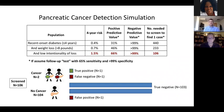Just if you take this to the next step and carry this forward and see what this would actually mean. So if we focus on those individuals where we have 3 factors present. So diabetes that occurred recently, they lost weight and they didn't mean to, so they had a low intentionality score. Again, this is using the same cohorts we described before. And we have a test that's like CA19-9, 65% sensitivity, 99% specificity. You can see the positive predictive value goes up as the 4-year risk goes up to about 2/3 in this situation. The negative predictive value is quite high because most of the individuals don't have cancer in these groups. And the number of individuals you would need to screen to find one case is around 100, a little over 100.